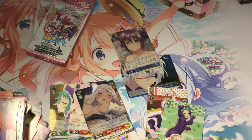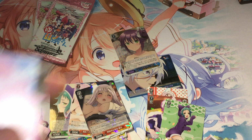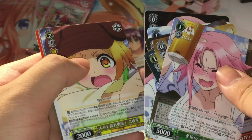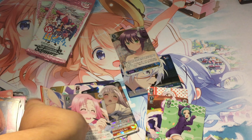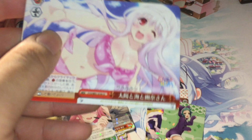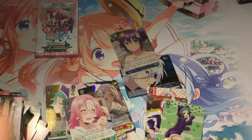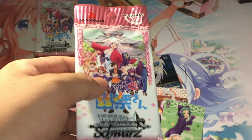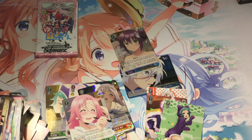Short recap, and that'll be it. Here we have a rare. And here is the climax. Two packs to go. So yeah, it is from a box, just no box, 16 packs. But yeah, that should be good.